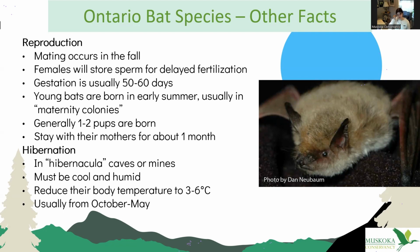In terms of hibernation, as we discussed, many of our species will hibernate. 5 of our species will hibernate in caves and mines, which are referred to as hibernacula. These areas must be cool and humid. They can't be drafty because that might wake them up, so they have to have really good conditions. Bats will reduce their body temperature to 3 to 6 degrees Celsius, and they'll lower their heart rate and metabolism so they're not using up all of their fat stores. Usually hibernation starts in October. So although it's nice to talk about bats at Halloween, most of them are hibernating now, or they've gone back south, and they tend to wake back up around May. So that's a little bit more about them.